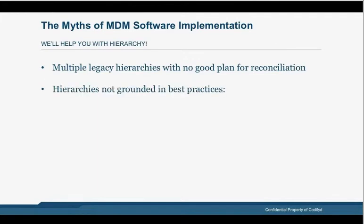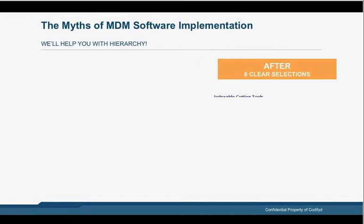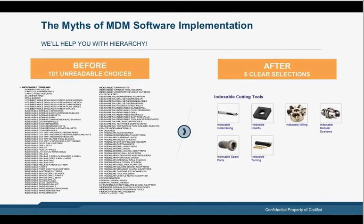If you put those things together without some kind of thought and a plan, it turns into a bit of a mess. We also have 9 best practices here at Codifyd that we use, and we often see that those hierarchies from the legacy systems are not grounded in best practices. This is just an example of something we see in the real world. We had a customer who was establishing a new central source of truth, and they took all the taxonomy from their product hierarchy from their legacy systems, and they had 101 unreadable choices. This is only a small fraction of what they had on the left, but we took our best practice, made some consolidations, and represented these 101 items with these 6 categories.